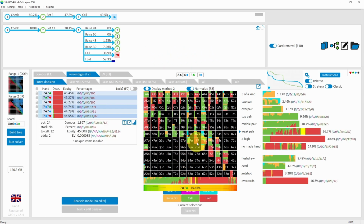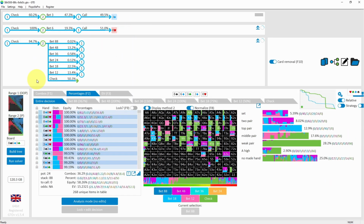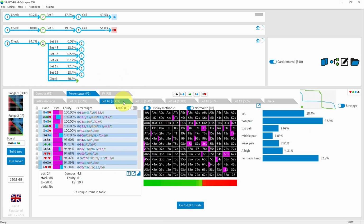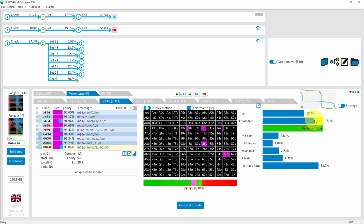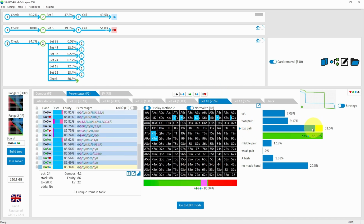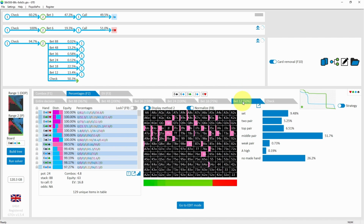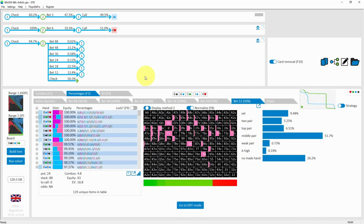On the river, with a King of Hearts, the small blind has a small range for leading out, but checks 95% of the time. The big blind bets half of the time, choosing between an overbet of 200% of the pot, as well as smaller bets of 50% and 75%. The overbet range primarily consists of two pair and sets for value, while the 75% range is mostly top pair King X hands. The 50% bet mostly represents second pair Jack X hands for value.